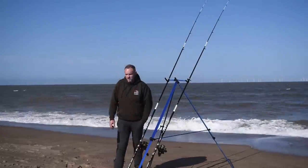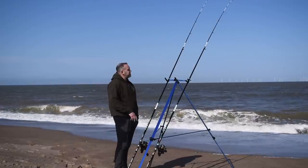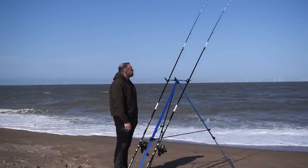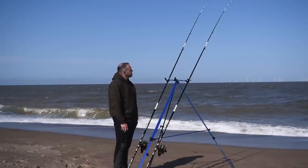Yeah, there's about 10 anglers already set up down there. So once again, it's a popular venue. Since I've set up, there's another 2 anglers further down than me, towards Fantasy Island. I thought the conditions would have put people off, obviously not.